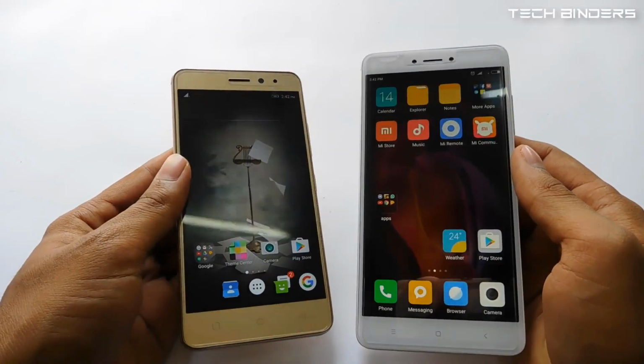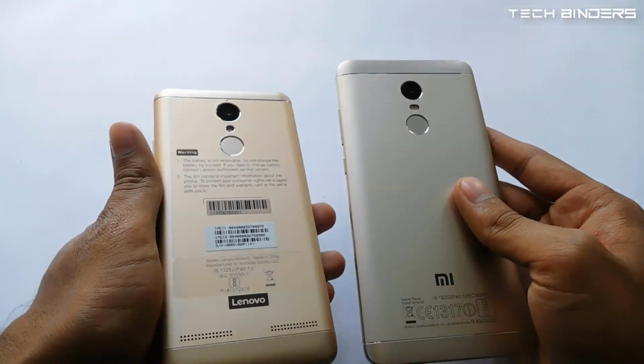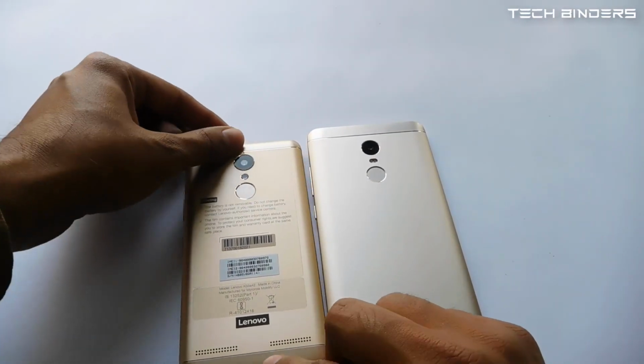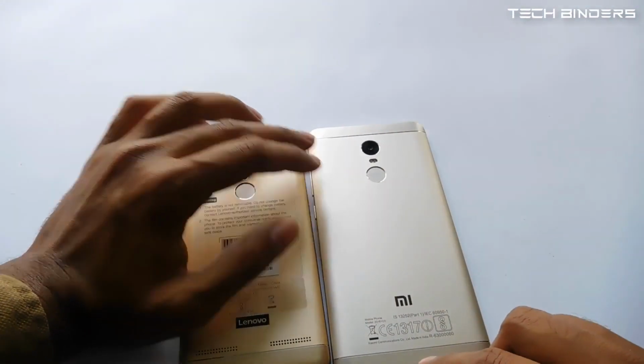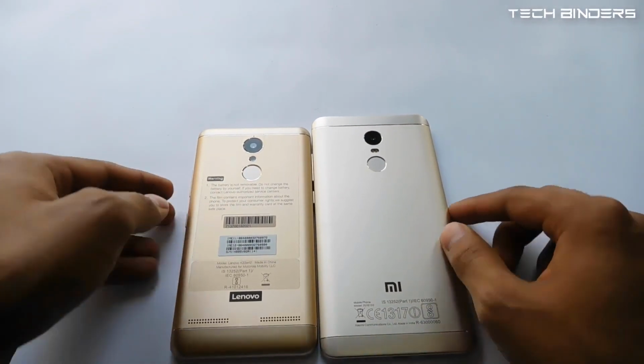So here I am holding both the phones. On the left I have the Lenovo K6 Power and on the right I have the Redmi Note 4. Looking from the back, they both look pretty good and they both have a metallic body, but these top and bottom parts are made of plastic, so it's missing a full metallic body design.